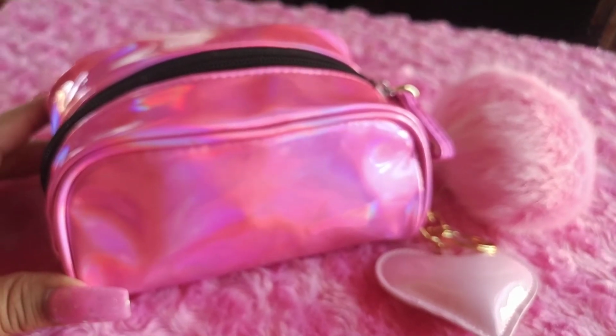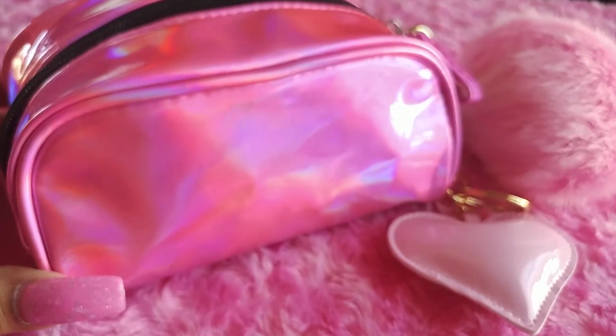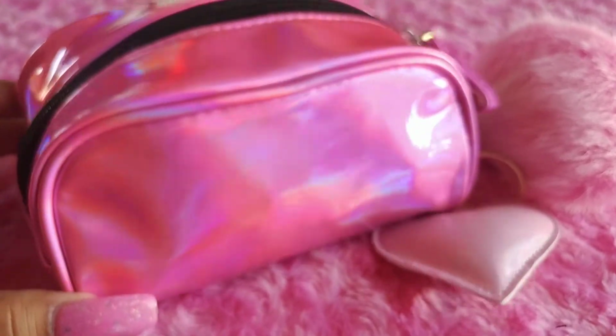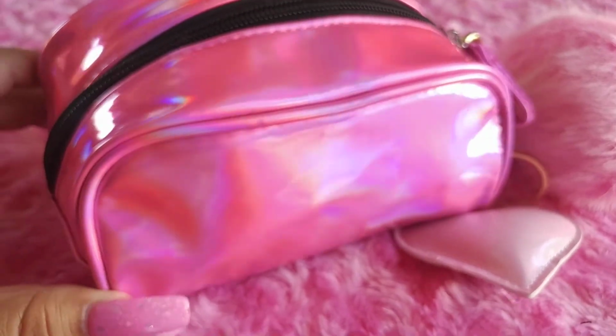Hi everyone, just wanted to share with you what I carry in my small makeup bag. I got this at Forever 21. It's a pink holographic material. It's very shiny.